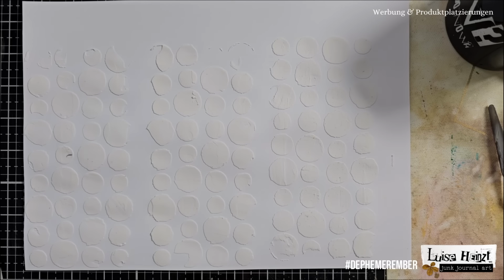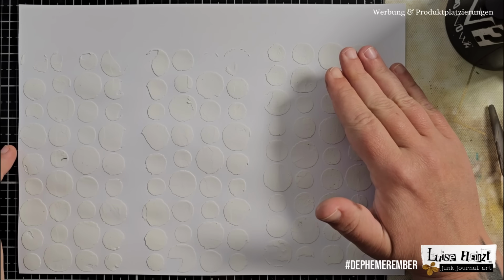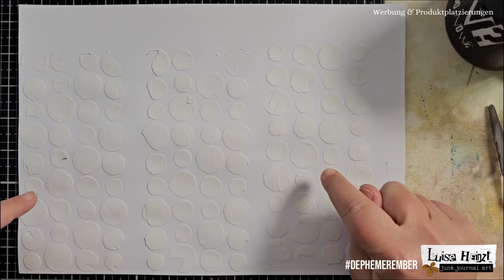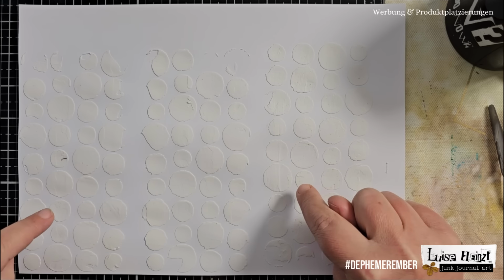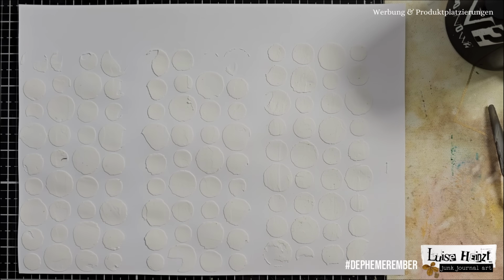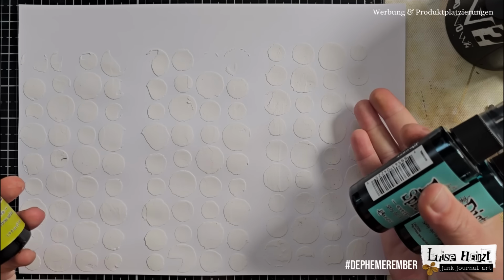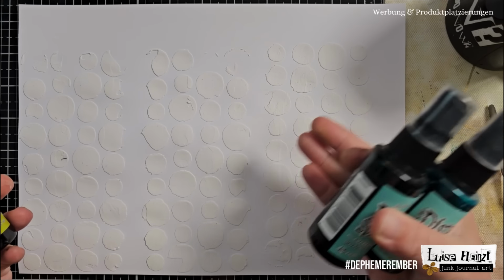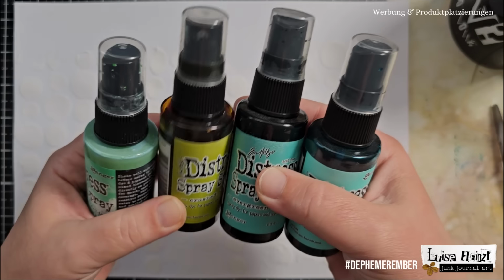Yeah. So before we go on with the second layer of stenciling, we do something that I would normally never do. We stain this and spritz something to this while it's still wet. So the paste is obviously still wet, but I will spritz this now. Yes, you can do that. No, it will not fall off. But normally you would let this dry and then do something on it. Yeah, but we don't do that. We do everything different today.